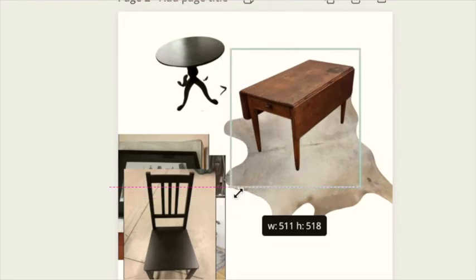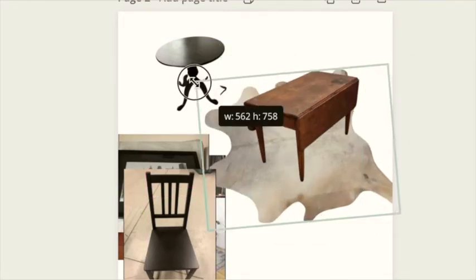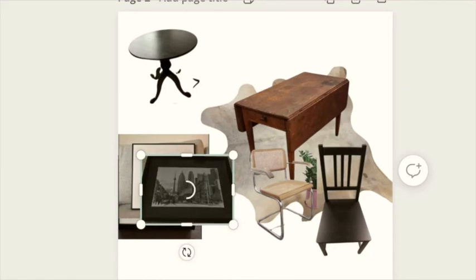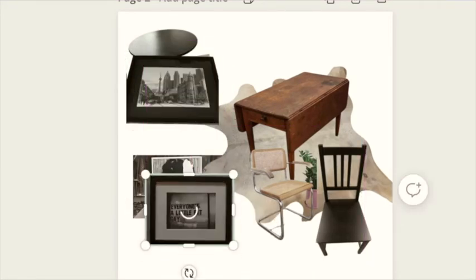So this is how the antique table is looking on top of the cowhide. I am not convinced just yet, but I wanted to keep it around and see what it's going to look like with the chairs. And in the meantime, I guess I'm working on the gallery wall.